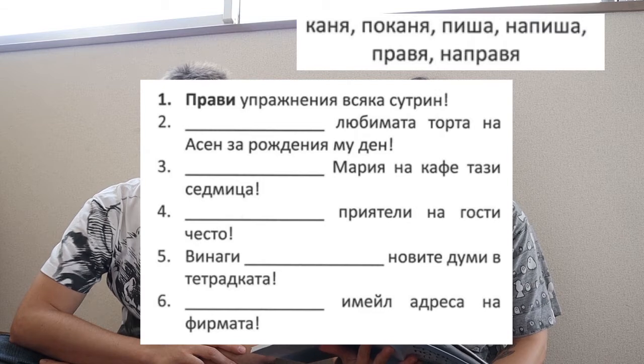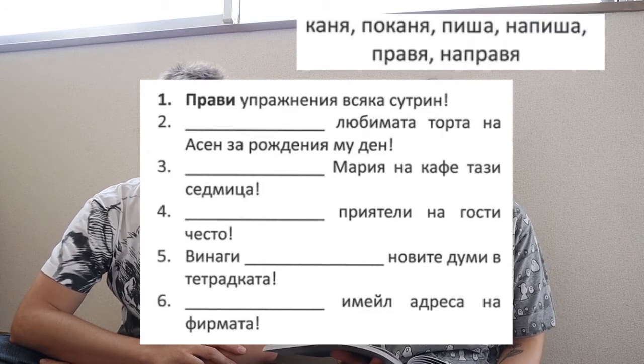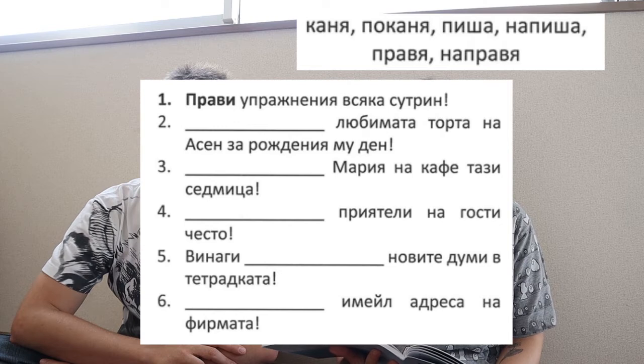Let's continue with lesson 4. This is Mad Cat, ядосана котка. We continue working on the imperative, and the task here is to use verbs from the box in order to make imperative sentences. The example is: прави упражнения всяка сутрин.